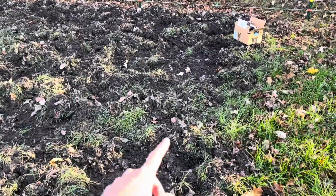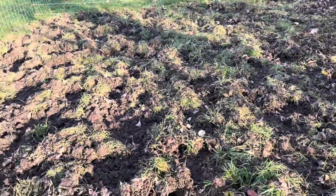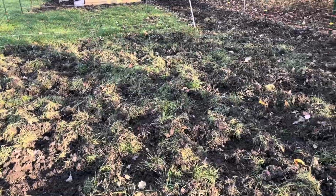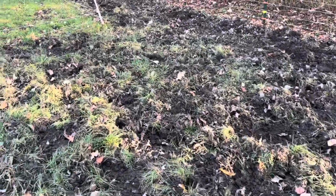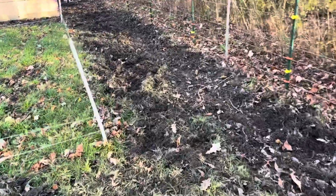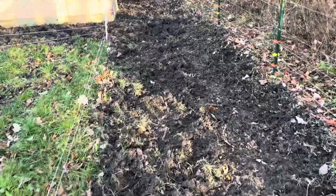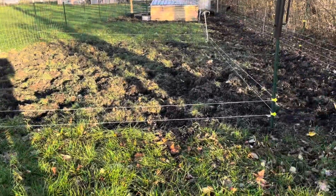So I think I'm just gonna put a T-post here in the corner and run some wire that way just to fence this off. It's nice doing this because the fence has to be off to move everything, but I just fed the pigs so they're distracted. They don't really test the fence much, but still do get zapped every now and then. And the new section is in.